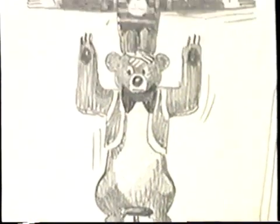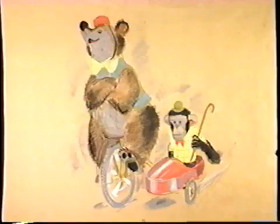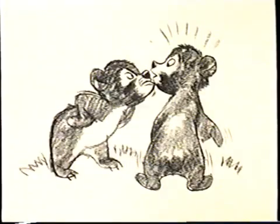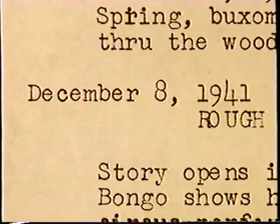In these early sketches, a few extra characters were present. Bongo had a chimpanzee for a valet, first named Beverly, then Chimpy. In addition, Bongo and Chimpy had a series of comic encounters with a pair of mischievous country cousin bear cubs. A partially completed script of Bongo was delivered on Monday, December 8, 1941, the day after the attack on Pearl Harbor.